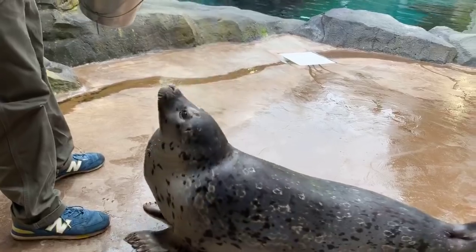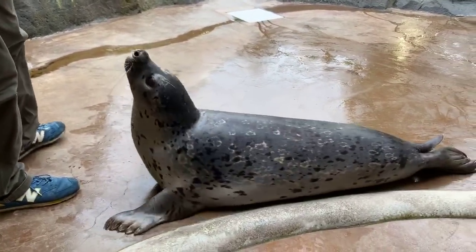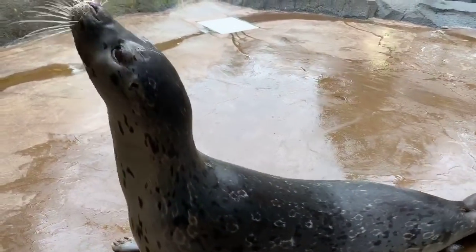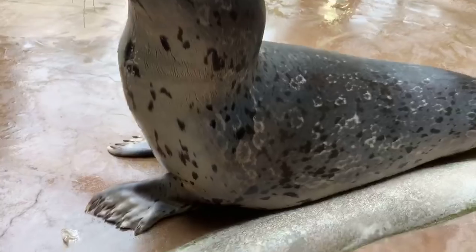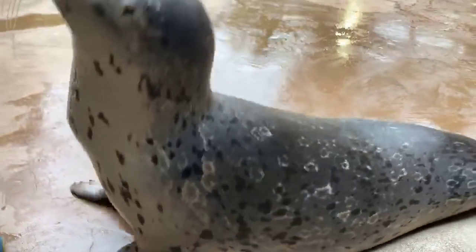Great question, Quinn. Well, Tongass right here eats 6 pounds of food a day, and that is capelin, herring, and squid. Both of the females eat a little bit less. They eat about 5 pounds of food a day each. And Vicky's asking if he has a favorite snack. He does have a favorite snack, Vicky. It's going to be either whole salmon or whole trout.